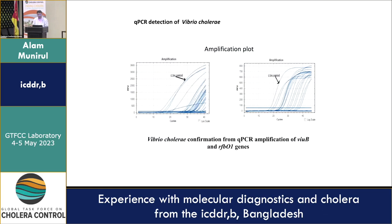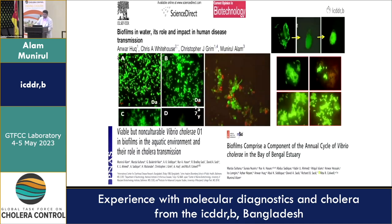So we amplified peaks for the Vibrio cholerae confirmation by qPCR. Next slide, please. So you can also detect Vibrio cholerae by direct fluorescent monoclonal antibody. The green fluorescing bacteria indicates Vibrio cholerae specific.